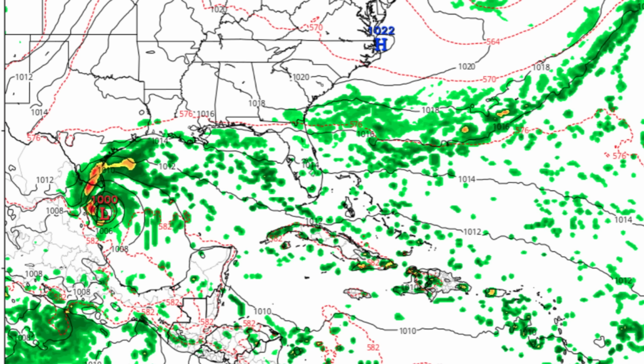The rainfall is normally the big concern when it comes down to tropical systems, especially the tropical storms. So while the wind may not do as much damage, while we may not be talking about, say, a major hurricane or anything like that, the rainfall may definitely pose a problem.